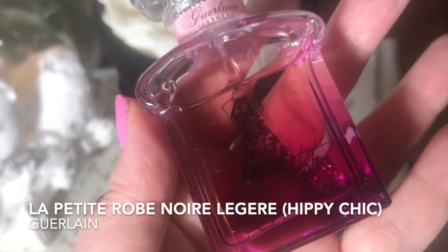The pear in this one doesn't smell like a cooked pear, so where La Belle is much more of a cooked pear smell to me, a little bit boozy, this one smells a lot more like a ripe, juicy pear, and maybe even a little bit like smelling the outside of the pear before you bite into it, that fresh feel is kind of what you get in this one. So I love it.